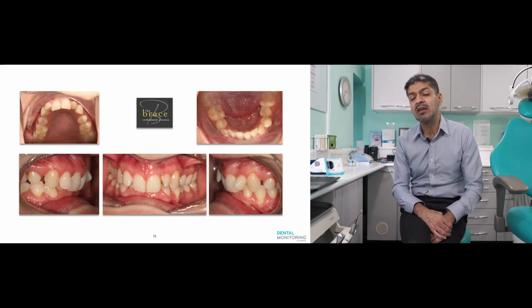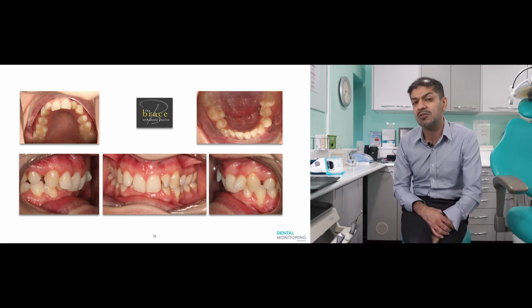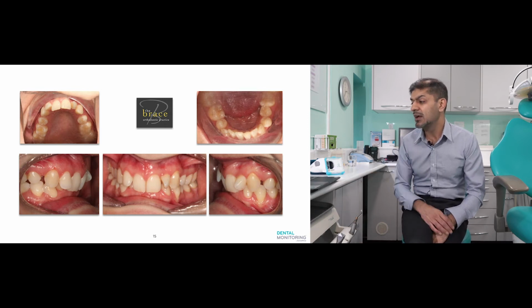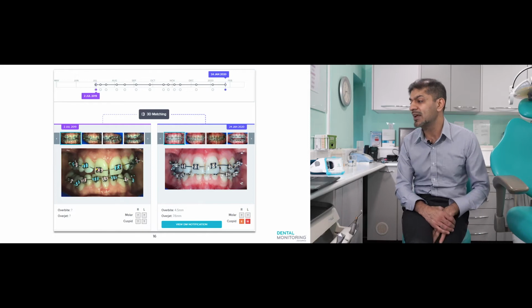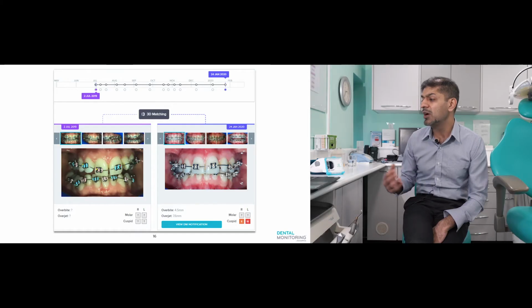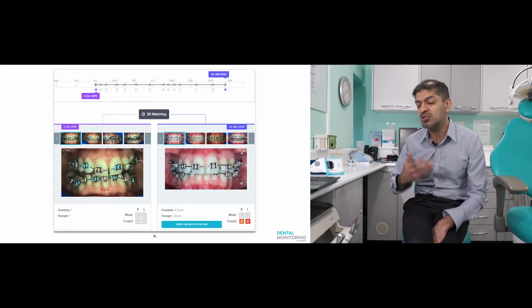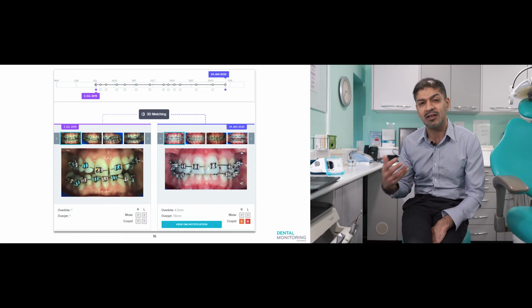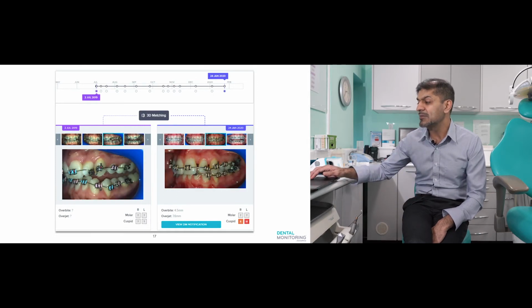Here's another case with a deep bite and some crowding, and again a very rotated upper left second incisor. And what we can see between the left and the right hand side of the screen is how the upper arch is leveling out, particularly the upper incisors relative to the other teeth, and how much rotation is occurring of the upper left second incisor. And while that's going on, again, there is no need for us to intervene or call the patient in. It's very much a case of let the wire work, let it do its thing, and actually, as a result, a significant reduction in the appointments that we need for any given patient.